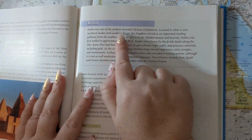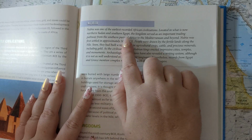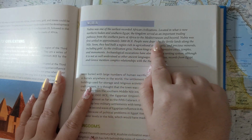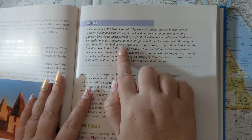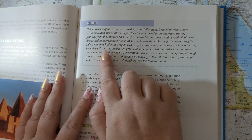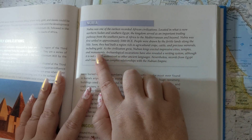Nubia was one of the earliest recorded African civilizations. Located in what is now northern Sudan and southern Egypt, the kingdom served as an important trading pathway from the southern parts of Africa to the Mediterranean and beyond. Nubia was first settled in approximately 5000 BCE. People were drawn by the fertile lands along the Nile. Soon they had built a region rich in agricultural crops, cattle, and precious minerals, including gold.